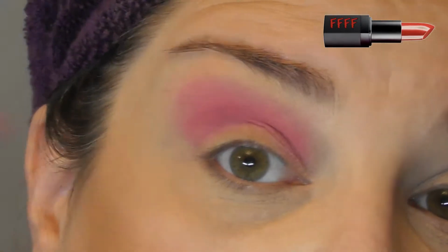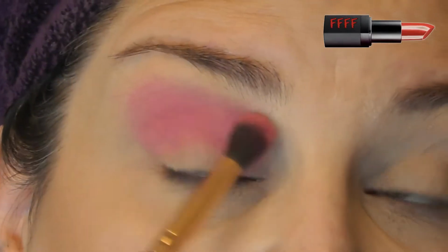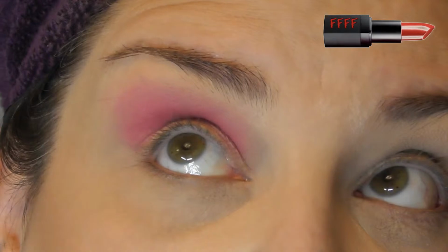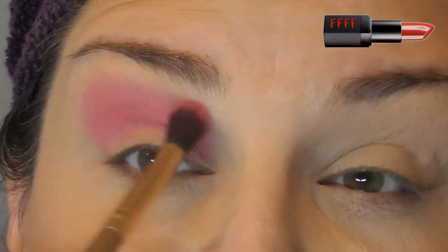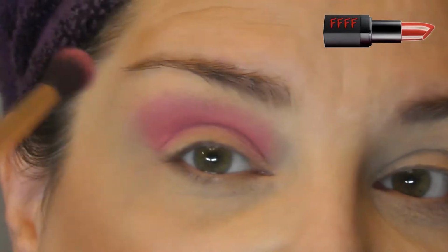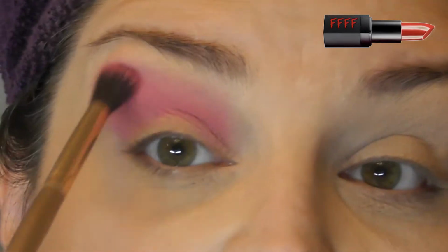So I normally take it up to within about 4 or 5 mils of the lowest part of my brow. But you take yours to, oh, hello Mr. Spider, you take yours to wherever you feel comfortable. Don't worry, the spider's behind the camera, you're not going to see it if you have a phobia. I really don't mind them.